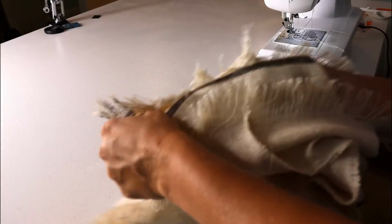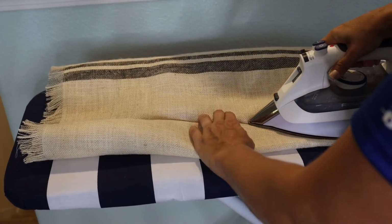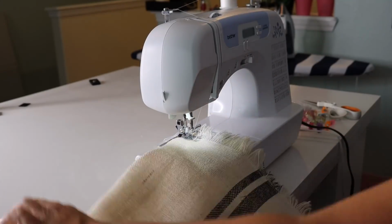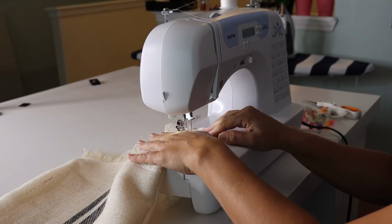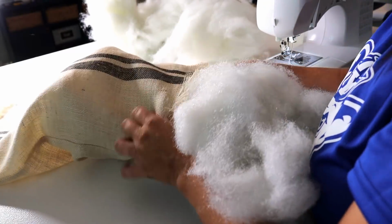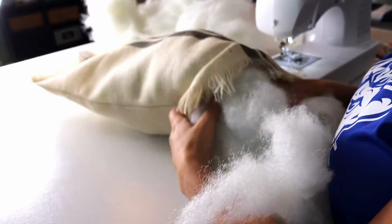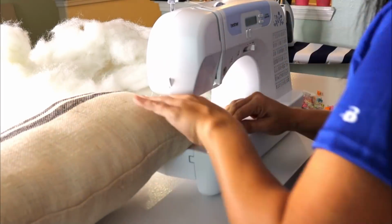Then we pull the fabric through so you can see the right sides out, and then iron out those seams. And then we're going to stitch on one of the short sides. In this case, I am going to stuff it with batting, which I typically don't like to do because I prefer down pillows. But in this case, I didn't have the right size pillow, so we're gonna work with it. And then once that's stuffed, we're going to stitch down the other side, and that's how easy it was.